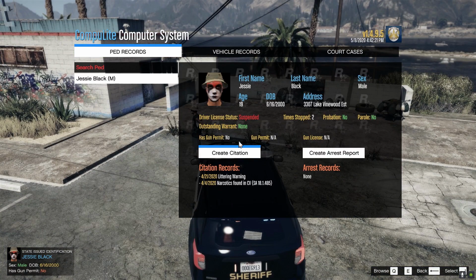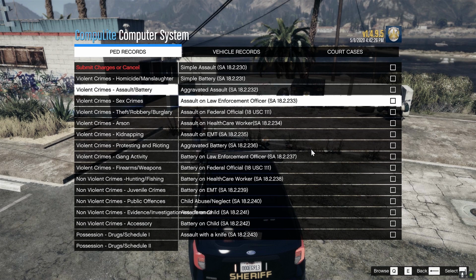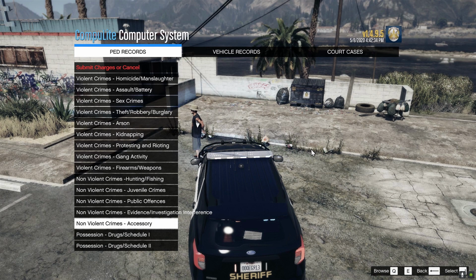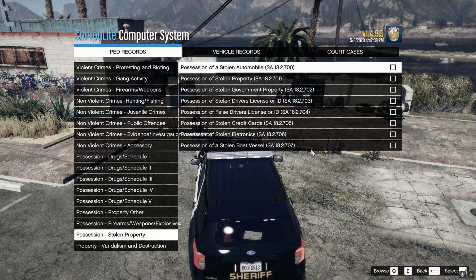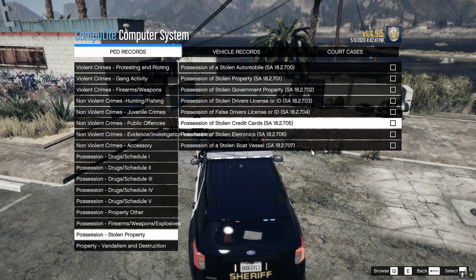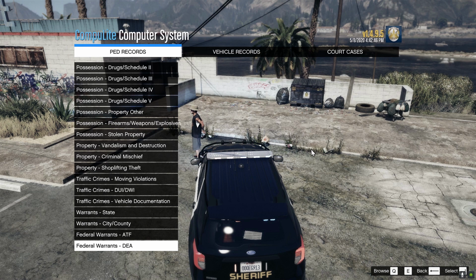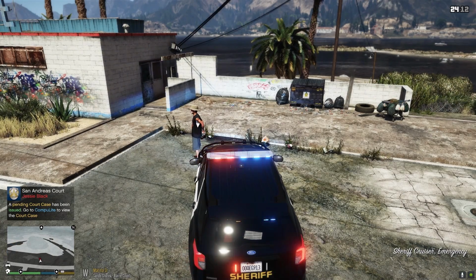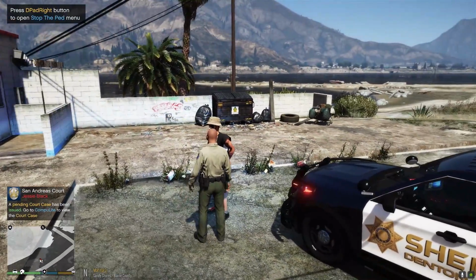All right, so now we're going to do an arrest report for this guy. We're going to get him with assault. Assault on a law enforcement officer. And then we're going to get him for stolen property. Possession of stolen credit cards. One scooter, one to central, okay. And that is what he's going for. My partner left already, so I have to call somebody else to come pick him up. 118, go ahead and send me transport.